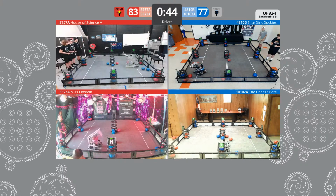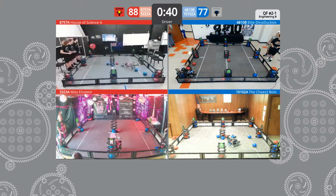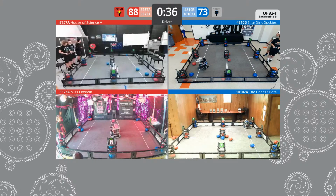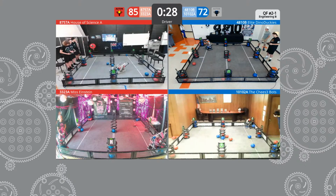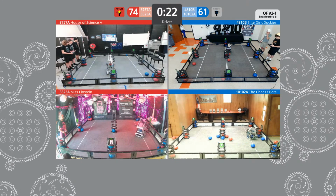With 45 seconds now left in the match, Red Alliance has 88 points, driving to goal H, hoping to place a red ball up and into that goal. We now see the Cheesebots. They are driving into goal A, trying to place a blue ball, which is rejected by the goal, but a red ball makes it successfully in. 20 seconds now left in this match.